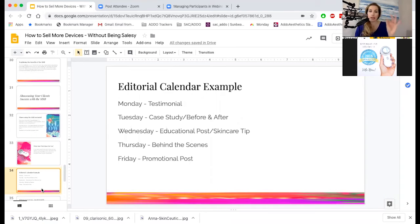So if you have an editorial calendar, it's just saying every Monday, I'm going to do a testimonial. Every Tuesday, I'm going to do a case study or a before and after. Every Wednesday, I'll do an educational post or a skincare tip. Every Thursday is a behind the scenes, and every Friday is a promotional post.